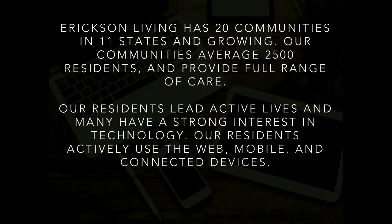We're not a nursing home. That's one of the things that's confusing to a lot of people. We're more like an apartment complex, honestly. The independent living side of the business, which is the largest part of the business, really looks like an apartment complex. Our residents lead active lives.